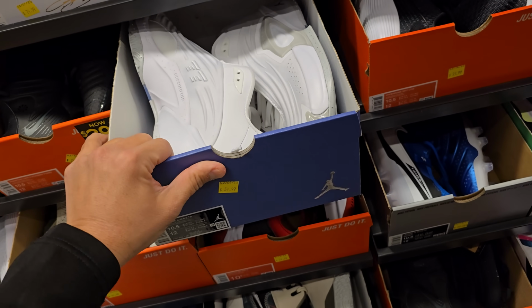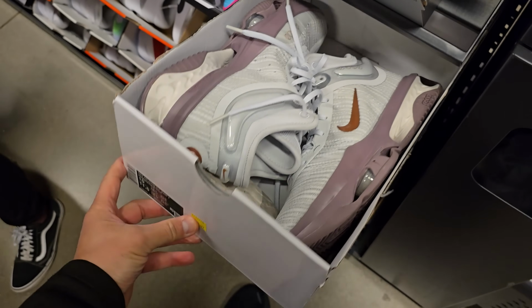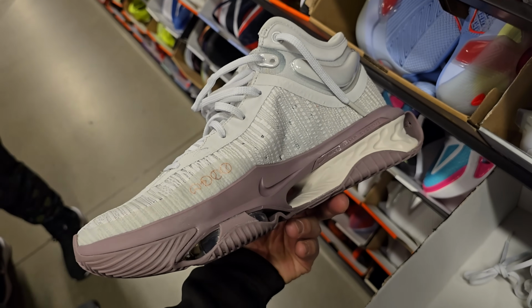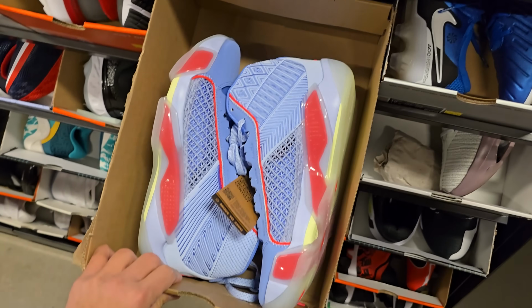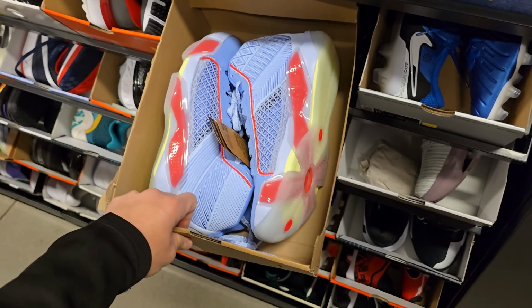Mostly white right there. GT Jump 2s right here. $80, which is a fantastic price for these. I'm not a fan of this colorway, but this is one of the most comfortable basketball shoes out there. These are a strong contender for super comfortable basketball shoes as well. Jordan 38s. Yeah, cushioning on these definitely elite.